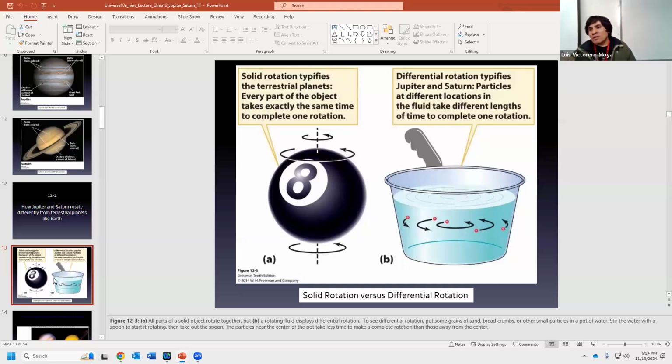Jupiter and Saturn are not made of rock. They are mostly made of gas. So they don't have a solid rotation. They have differential rotation, which means that particles at different latitudes will take different time to complete one rotation. That's because of how the gas, or in this case, the liquid, rotates. Okay, so differential rotation is what we see in Jupiter and Saturn, which will explain the flattening of those planets.